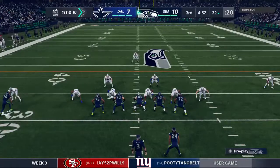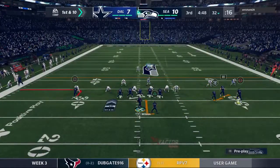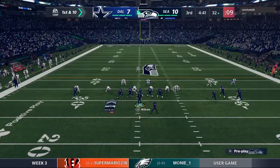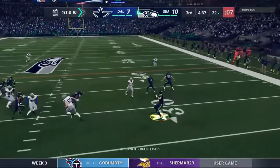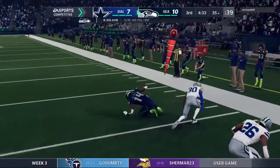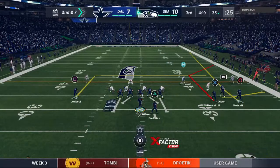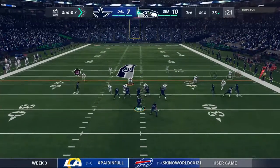From the 32 now, here's 1st and 10. Quickly completed to the right flat. 3 yards the gain there, 2nd down. 2nd and 6. No, scratch that. 2nd and 7. Pick up a 3. Brings up 2nd and 7 at the 35-yard line.